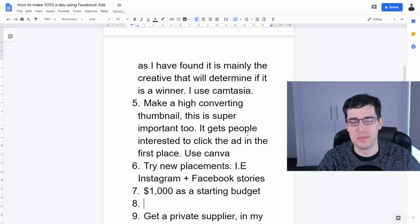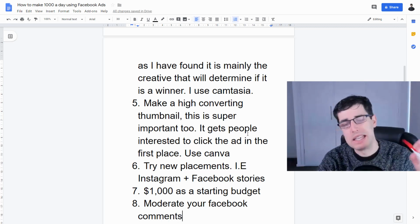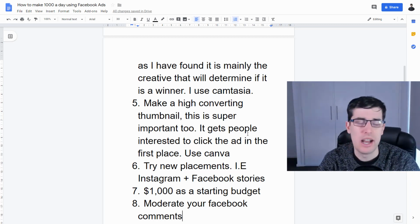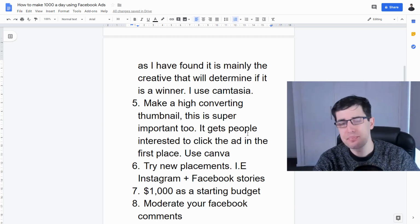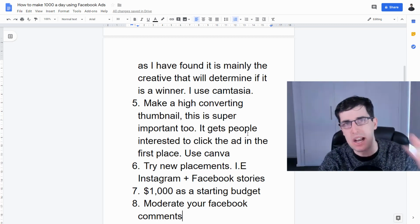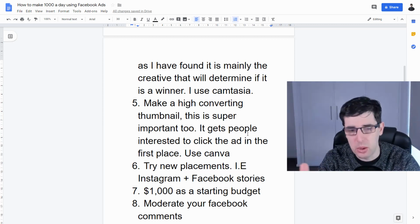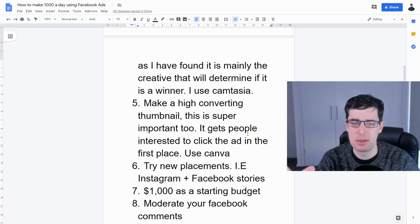Another point, as I'm talking about this, is to moderate your Facebook comments. This is super important. I've found this directly correlated, especially if you have a winning product. Your CPMs will go up, and subsequently everything else: your cost per click goes up, your CTR will go down, and your CPP will go up. Facebook's still targeting the right people, but people do read comments. If something has like 500 comments, people will read them, looking for feedback before they even click the ad. And if they see, I bought this item, I haven't heard back in 3 weeks and no updates, people are like, I'm not buying.